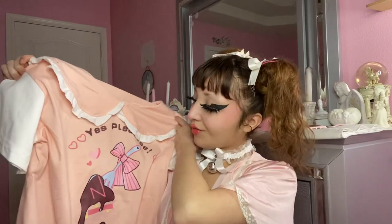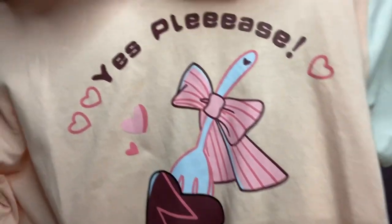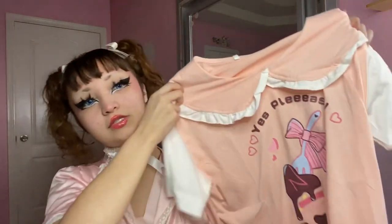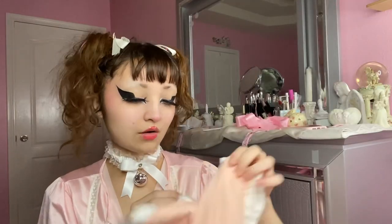So the next thing I'll show you guys is this little shirt. I thought it was so, so adorable, you guys. This is a little cake and it says yes please, and it has this little collar, and I just thought it was so adorable. The only thing is that in the picture it looks significantly more pink rather than orange, because this is an orangey shade and I didn't like that, but I obviously will still wear this. I think they have other sizes. I got the size small, obviously. So yeah, I recommend it, even though there is a color difference.